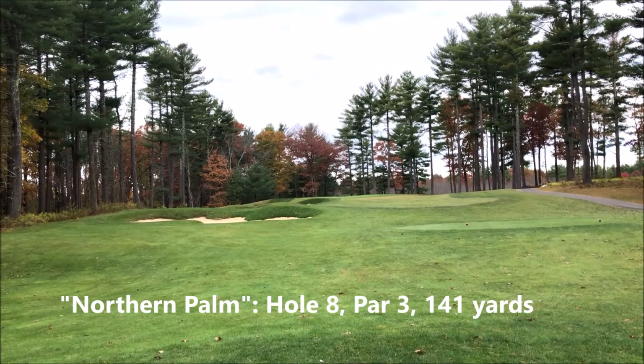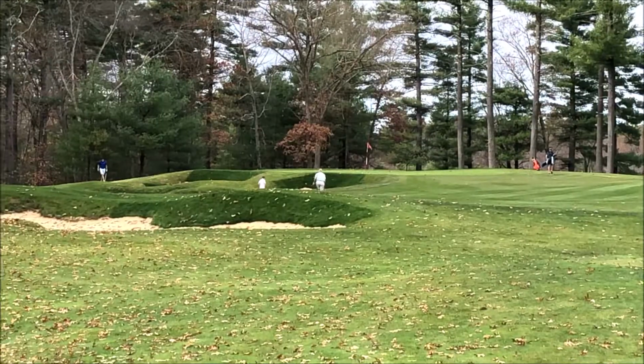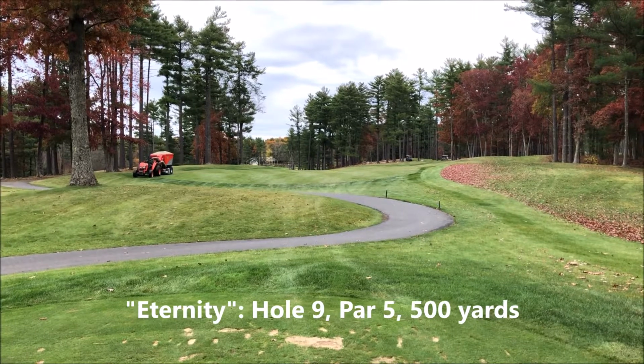This is the eighth hole. It's a par 3, 141 yards. It's a little bit uphill. Trouble on the left.